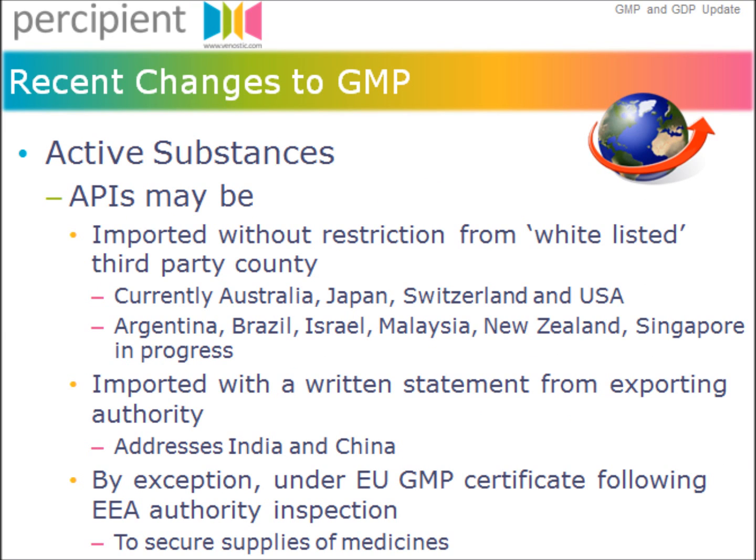It is possible to import APIs, and I'm talking about importing into the EU here, not the UK, but you can import them from so-called whitelisted countries where the regulations and the regulatory process has been deemed to be equivalent to that of the EU. Now, it's up to those third-party countries to be whitelisted. So far, Australia, Japan, Switzerland and the US have been added to that list of countries you can import from without restriction. And you can see there other countries, Argentina, Brazil, Israel, Malaysia, New Zealand, Singapore, are in the process of requesting to go on that list. And in some cases they're having to change some of their own legislation to comply with that.